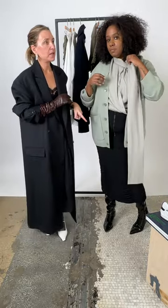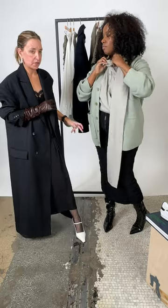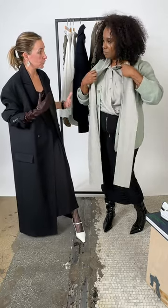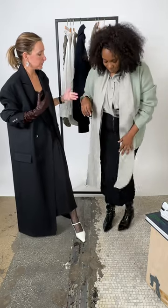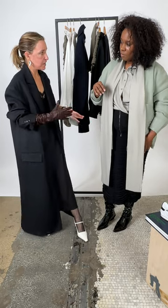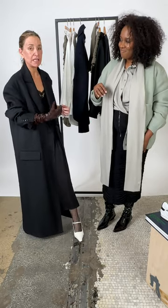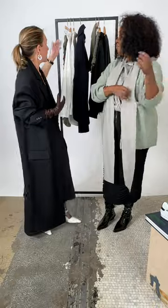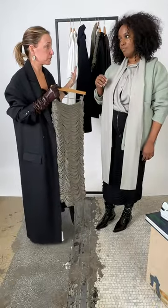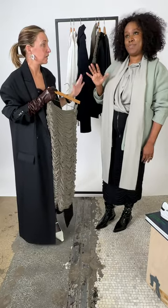And I think one of the things we talked about with this skirt is it's a really good definition of the rule of three, because we were saying this feels very detailed and interesting, but it's still very calm. And I think in this color, it's the same thing. But if this were in cherry red, I'd be hot mama.